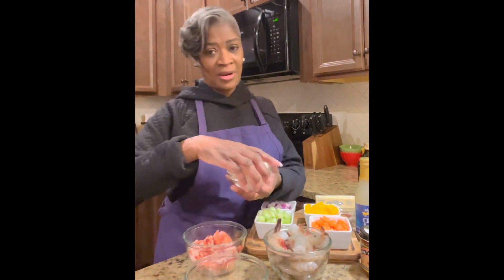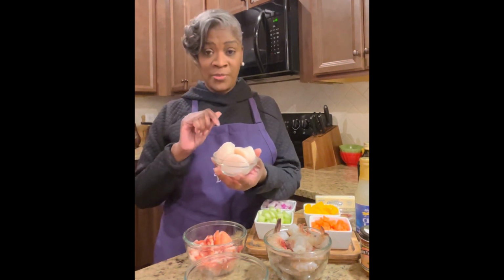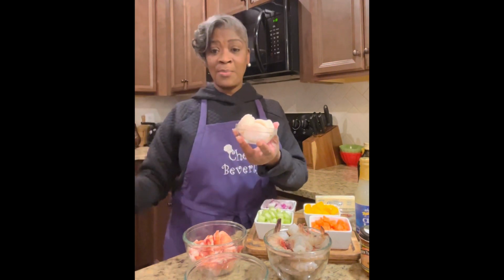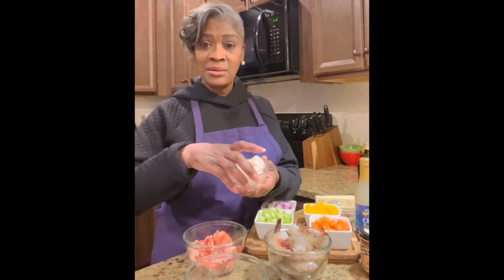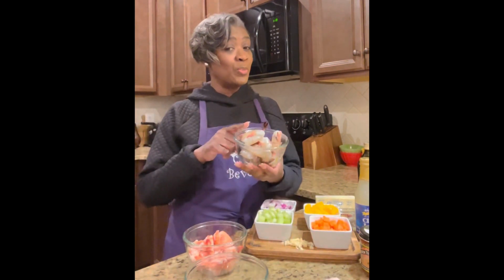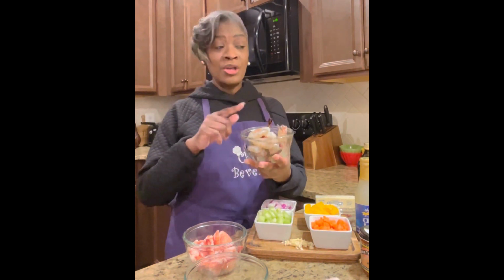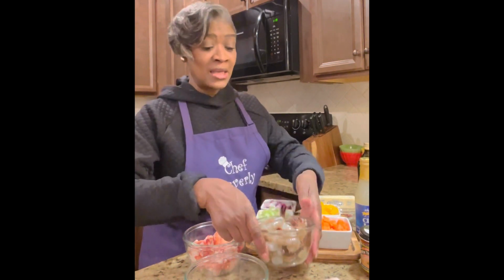This is my favorite. I love scallops. I have 4 scallops here. Scallops are $26.99 a pound. Guess how much I paid for these 4 scallops? $8. And then I have some shrimp. The shrimp was $16.99 a pound, and I have a half a pound. So this cost me about $8. I think I paid about $8 for it.